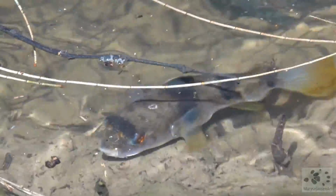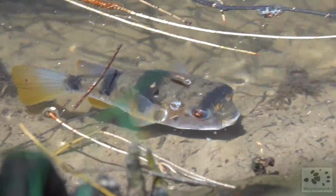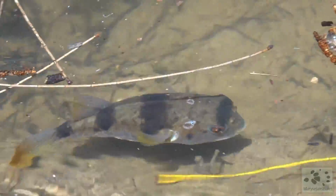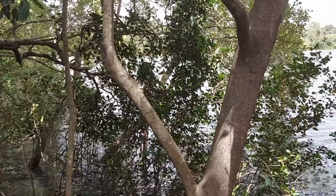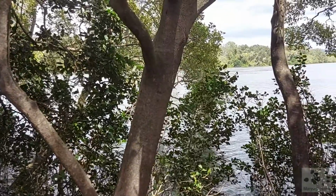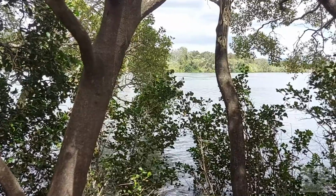And finally, we arrive at the riverbank, where the water is clear and we can have a good look at one of those fish. More mangrove trees grow here, and looking out over the water is a lovely way to finish our walk.